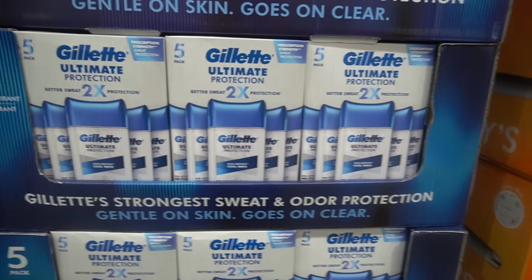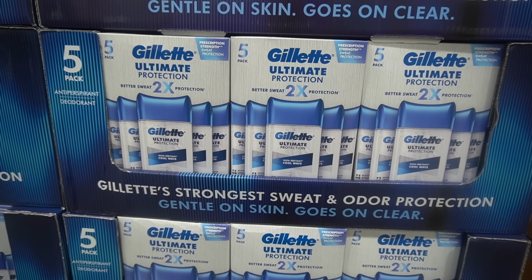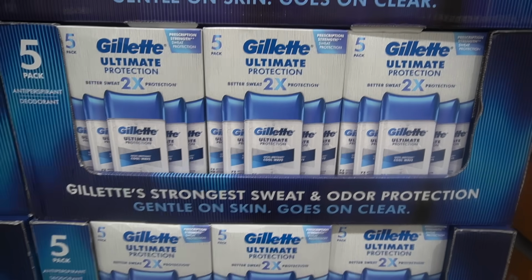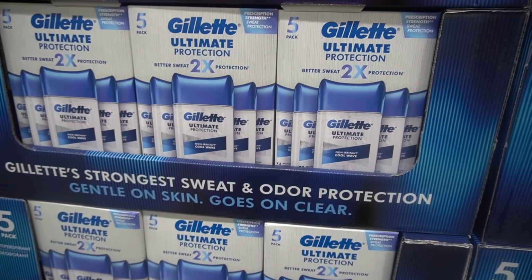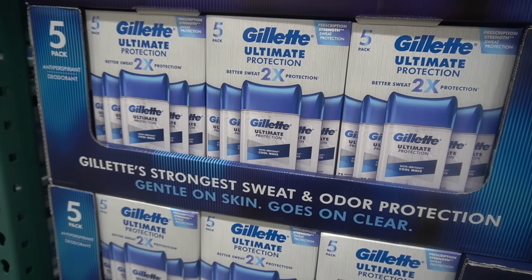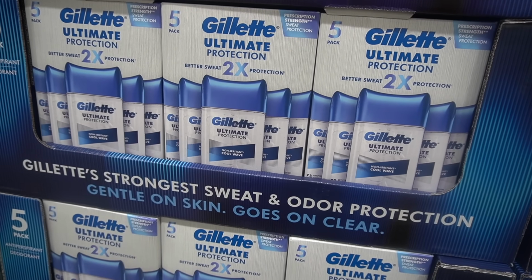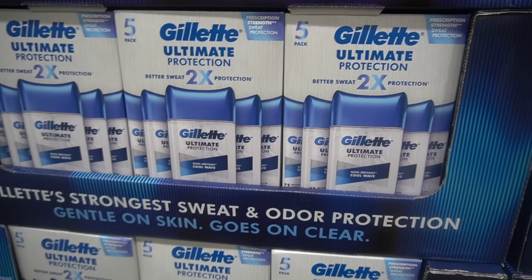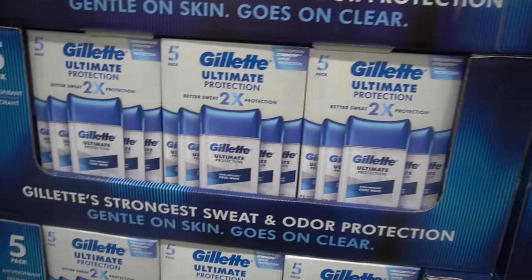We have a 5-pack of Gillette antiperspirant, down from $16.99 to $12.99. Now, antiperspirants can reduce the outflow of sweat. Ultimately, that does help reduce body odor, which is caused by the breakdown of sweat. Use them at night, that's when they work the best. A lot of people become irritated by either the aluminum in them or by the strong fragrances, so the Cool Wave might not be so cool in the long run, but it's a good deal here nonetheless.